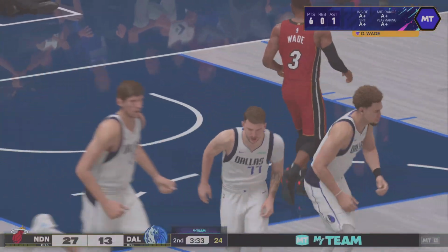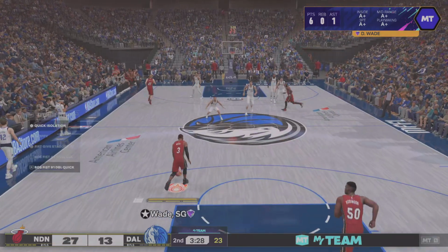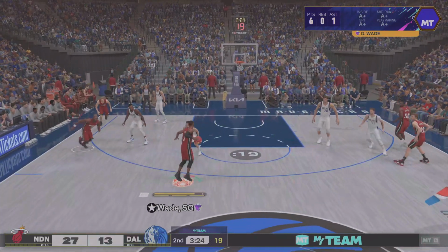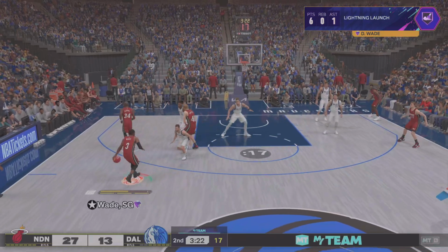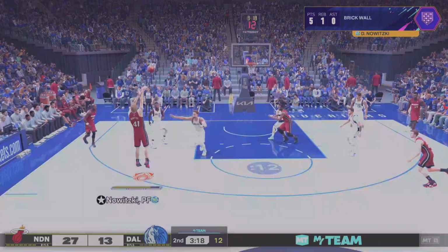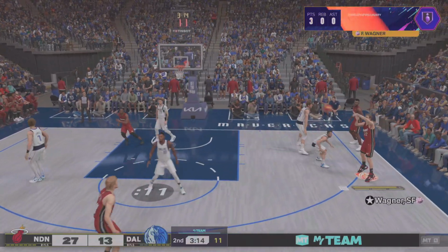Easy two from Doncic. Nice work from Doncic, doing a good job finding a way to get it done inside. Wade feeling it out a bit. Nowitzki sets a screen for Wade. Lets the three fly. Kicks it out to Wagner.